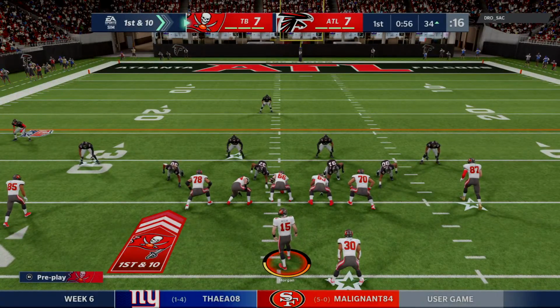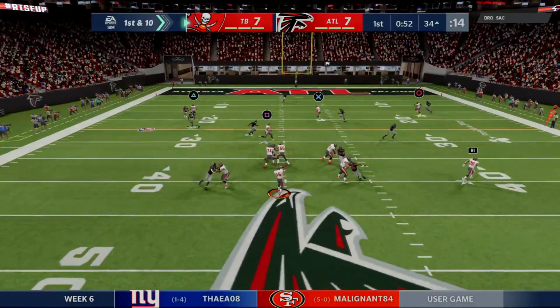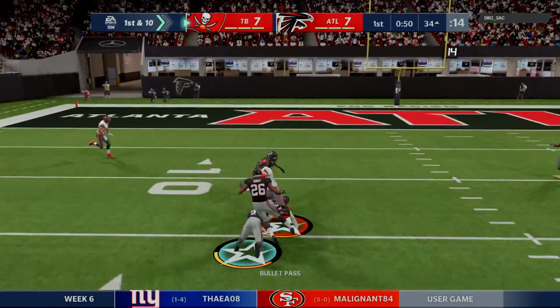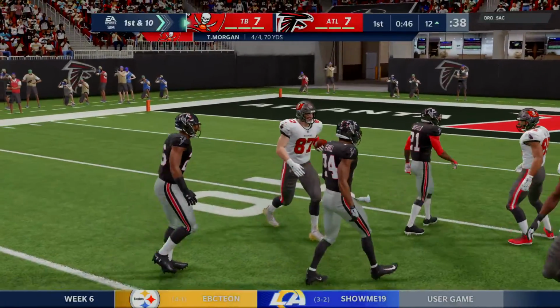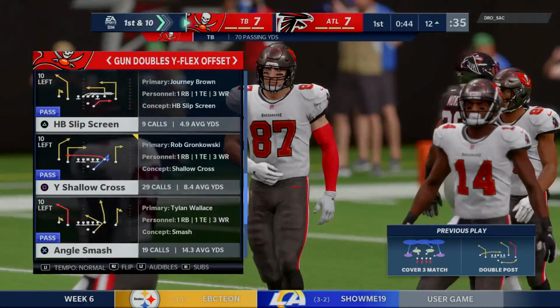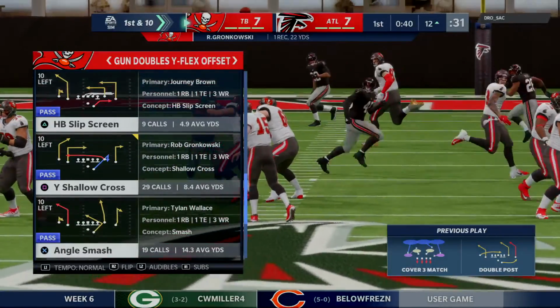Here's 1st and 10 just outside the 30. Now they'll throw here out of the gun. Open man, Gronkowski, complete. And he gets this one inside the 15, just a yard or 2 shy of the 10. A gain of 22. A good pickup there of 22. Down, Tampa Bay.